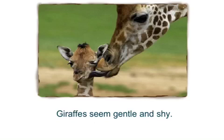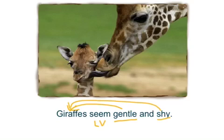Other adjectives are found after the linking verb. So in this case, giraffes seemed gentle and shy. Seemed is a linking verb. Gentle and shy are both adjectives describing what kind of giraffes.